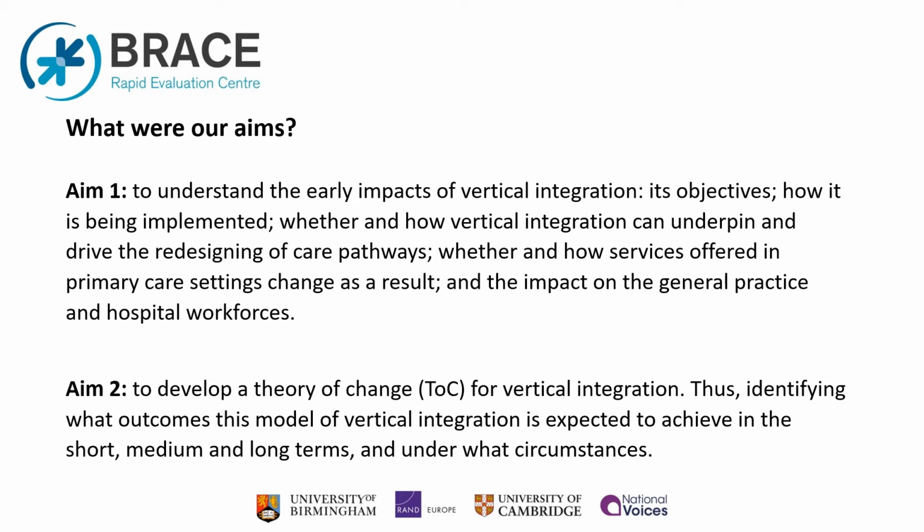Following a BRACE horizon scanning approach for innovations suitable for rapid evaluation and a project design workshop held in March 2019, the team decided to complete a rapid evaluation which had 2 distinct aims. Aim 1 was to understand the early impacts of vertical integration, its objectives, how it was being implemented, whether and how vertical integration can underpin and drive the redesigning of care pathways, whether and how services offered in primary care settings change as a result, and the impact on the general practice and hospital workforces. Aim 2 was to develop a theory of change for vertical integration, thus identifying what outcomes this model of vertical integration is expected to achieve in the short, medium and long terms and under what circumstances.